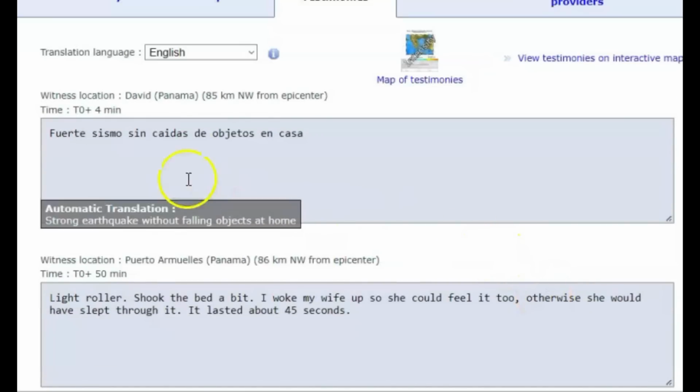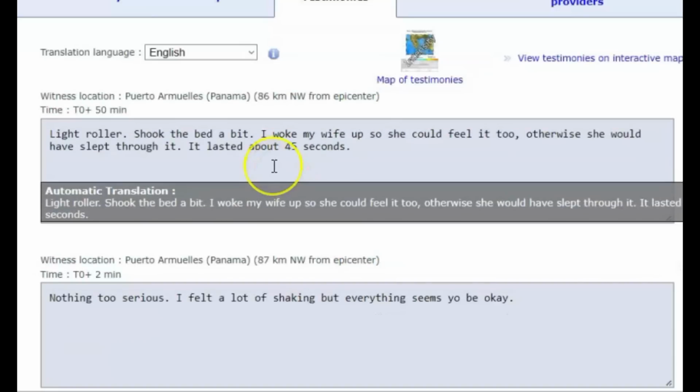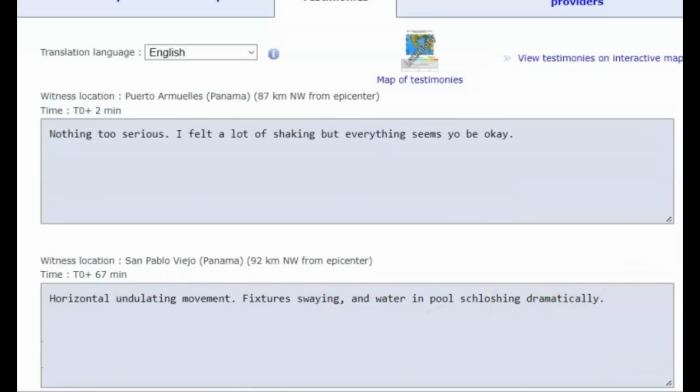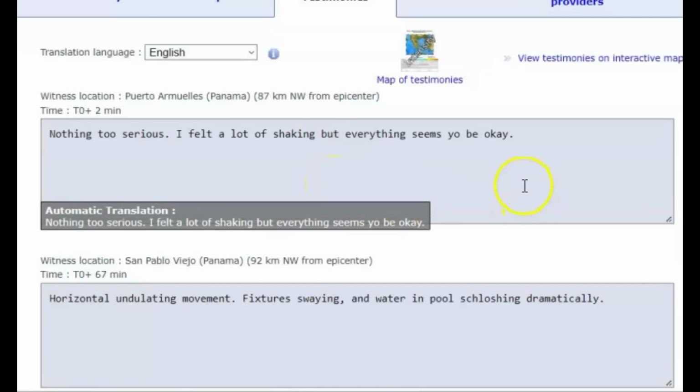Okay, what else we got? Strong earthquake without falling objects at home. A light roll shook the bed a bit. I woke my wife up so she could feel it too. Oh, that was so nice of him. Otherwise, she would have slept through it. It lasted about 45 seconds. Maybe he thought he might have to get her up out of bed and out of the house, I don't know. Another one says nothing too serious. Felt a lot of shaking, but everything seems to be okay.